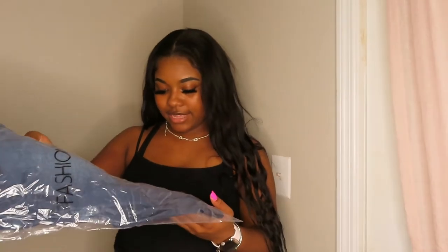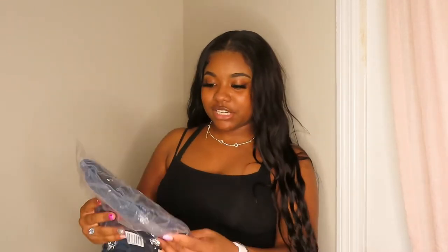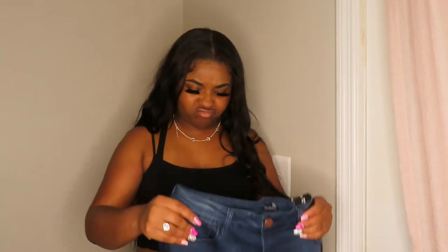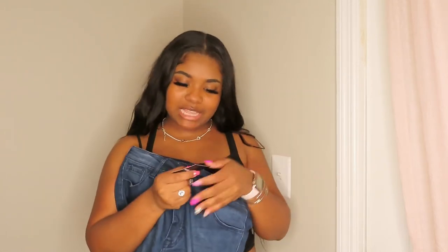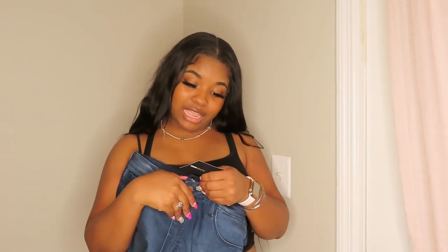Next, I have the Luxe Glam High Waist Skinny Jeans, size 13. I don't know why I got these. Y'all know how I am. Getting stuff that I don't need. Baby, why did I get these? These are like some regular jeans as well. These don't even look high waisted. Are these high waisted? These are not even high waisted. Why did I? Just buying stuff.